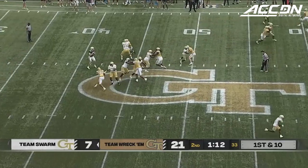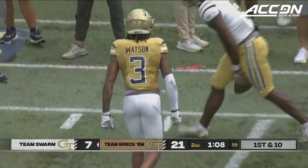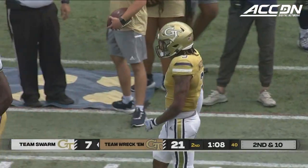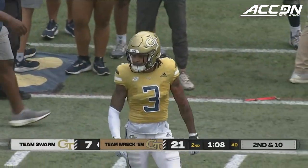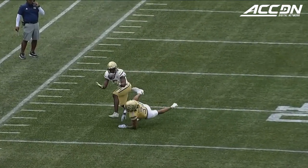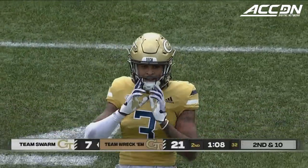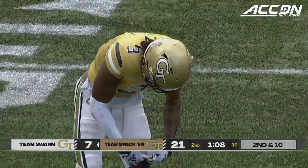Lane won't arrive until the summer, as will the high school signees. That route was jumped and nearly intercepted by Kenyatta Watson, who continues to have quite the day. And they might need to leave Kenyatta Watson alone. Yeah, maybe stop throwing that way. It's almost like he's getting mad, like, okay, you're going to keep throwing at me, I'm going to start trying to take these back to the house.